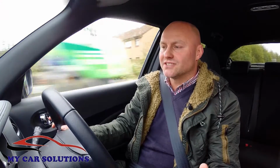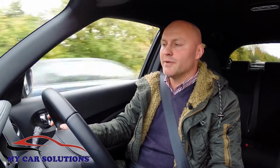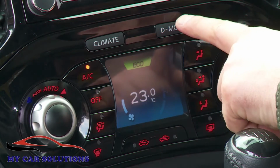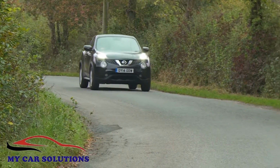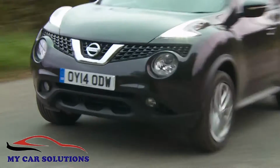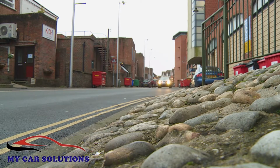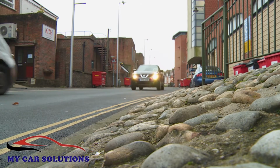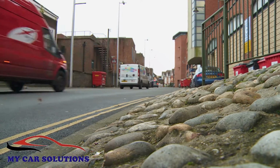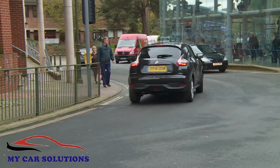And you can adjust its demeanour to suit either environment thanks to the settings that lie behind this D-mode button here, gateway to NDCS, the Nissan Dynamic Control System that's standard on all but the humblest Juke models. What's important though, at the end of the day, is even if you forget all this frippery, this car really does drive as the looks suggest it should, or at least most variants do.